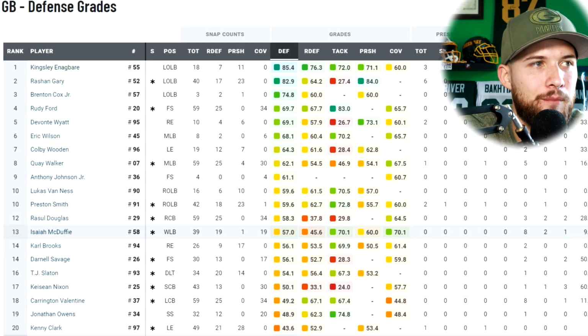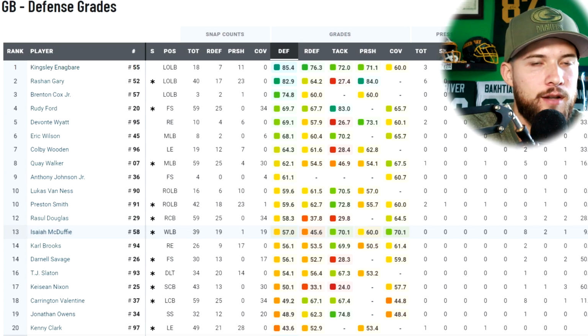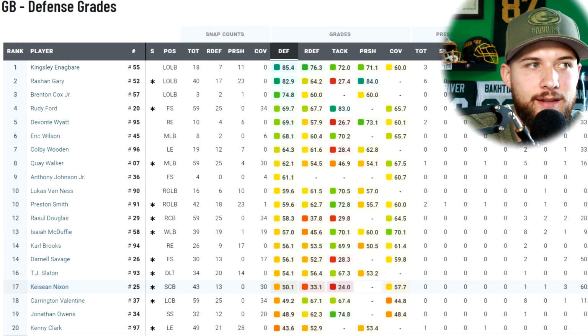Isaiah McDuffie at 57.0. He's been average to below average since filling in for Devondre Campbell. Devondre Campbell has returned to practice this week, so hopefully he'll be back against the Vikings. Carl Brooks at 56.1, Darnell Savage at 56.1, TJ Slayton 54.1, Keyshawn Nixon 50.1.